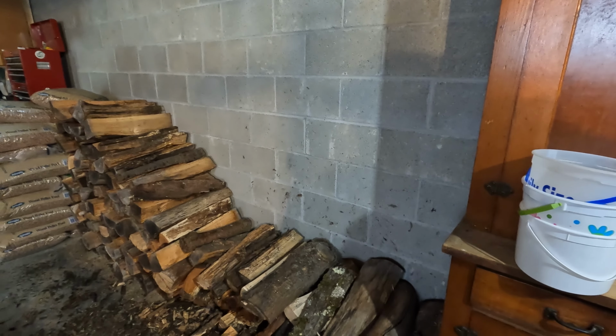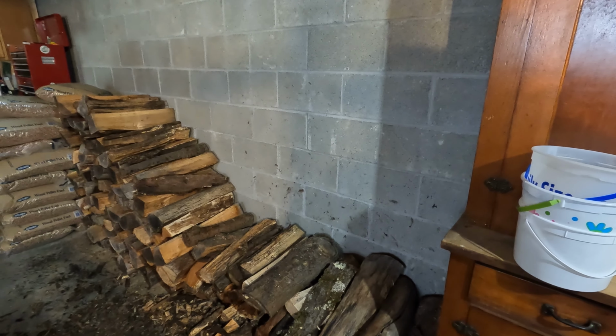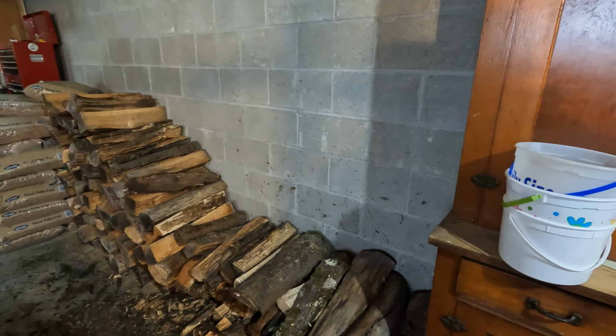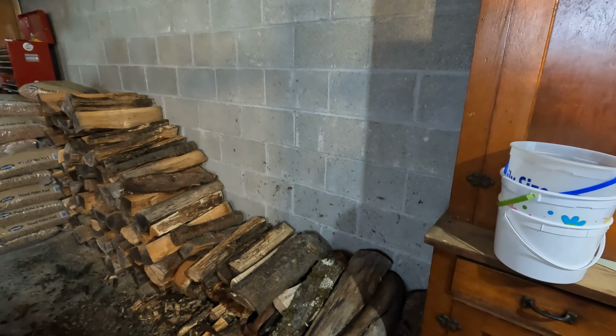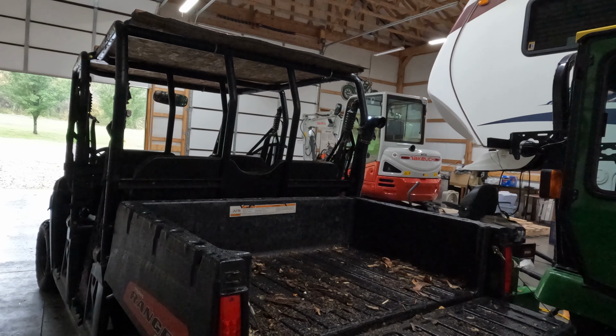So here's about what 1 load of firewood did from right here up to there. That's the 1 load from the Ranger. We're gonna bring at least that back row behind the boat in, if not the side row, to make the full cord come in here.